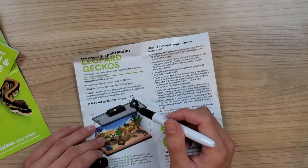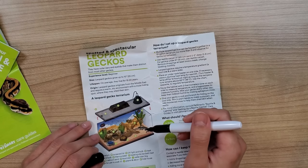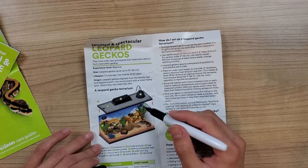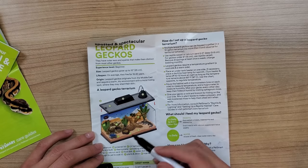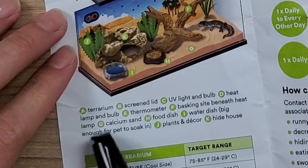Origin, they're from the Middle East, need a warm, dry environment with moist hiding where they may shed their skin. And we got a picture of the terrarium. We've got the gecko in an enclosure. They got one of those lovely fake backgrounds. It's so beautiful. But obviously the first thing that you probably notice is that good old sand. I don't know what kind of sand that is, but we're about to, oh, it says right there. Let's not pretend you didn't see that.